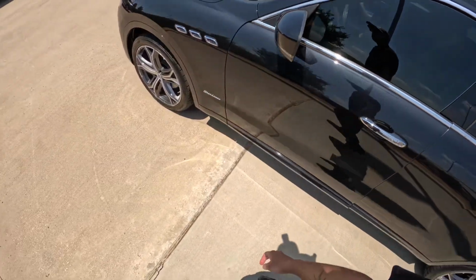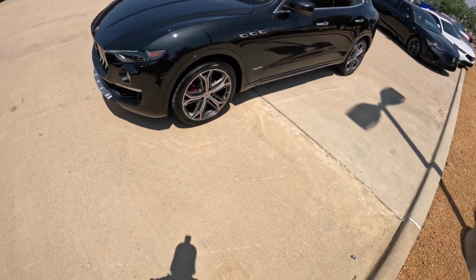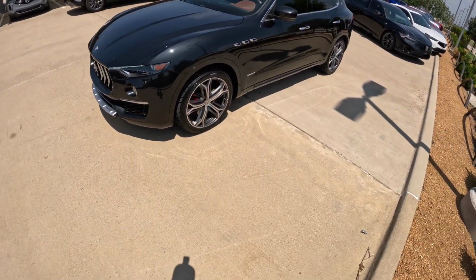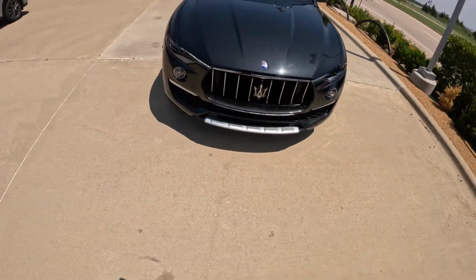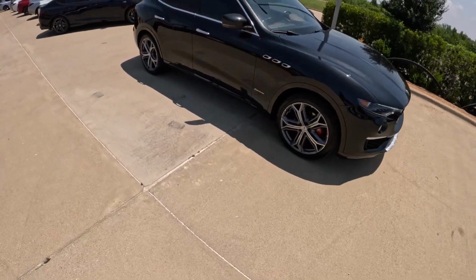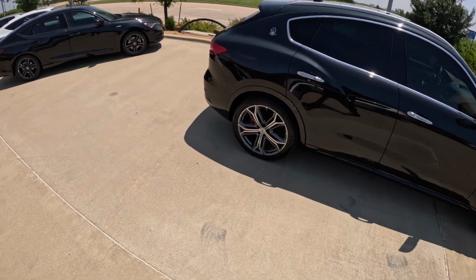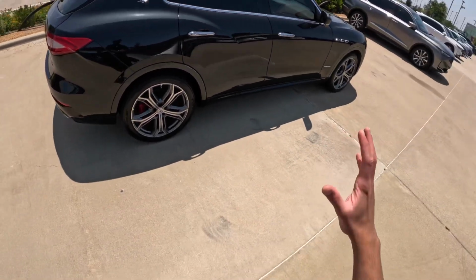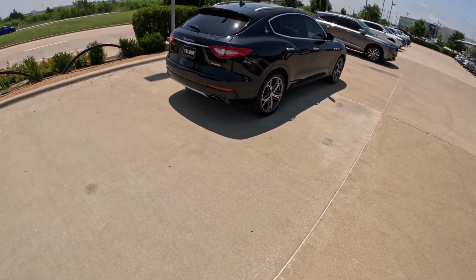This exterior, I believe, is Nero Carbonio. You have really nice wheels on this GranLusso. These are like the upgraded wheels. You won't really see these on every single one of them. Pretty good grille. Looks cool. It's a good looking SUV for sure. The base models look really bad because they have really small wheels and tire setup, but the more expensive trim levels like this one definitely look better. This is a good looking SUV for sure.